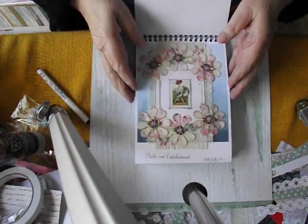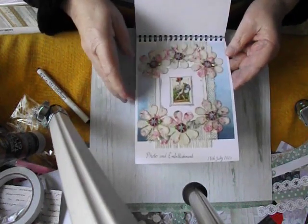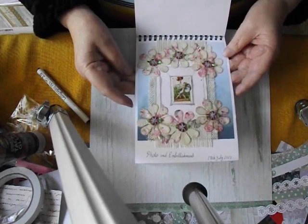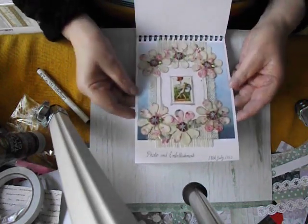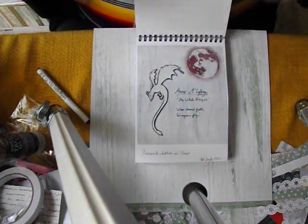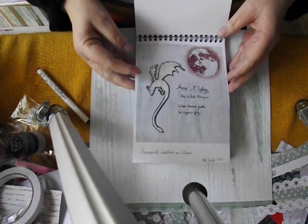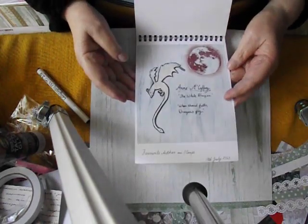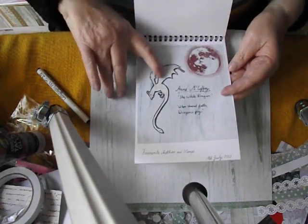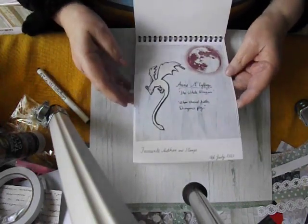The next one was photo and embellishment, so I used a photo of a flower fairy. I've got a little box of those, and it just worked out really well with the burlap behind it. I think it looks gorgeous. It's one of my favourite pages in this whole book. Then there's Anne McCaffrey, The White Dragon. Anne McCaffrey is my favourite author. I've got just about all of her books. And The White Dragon is literally called Ruth. So there's a double whammy for you.